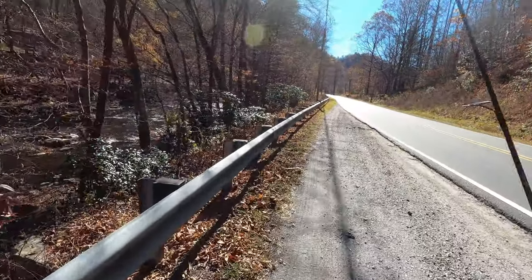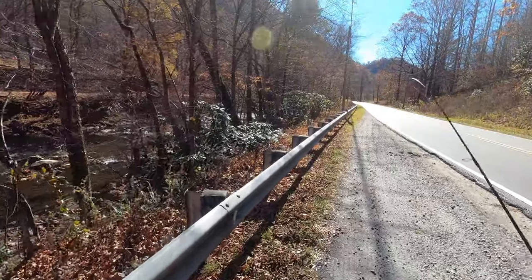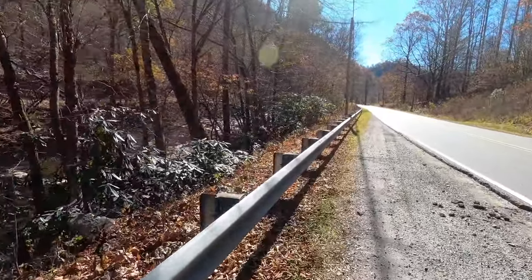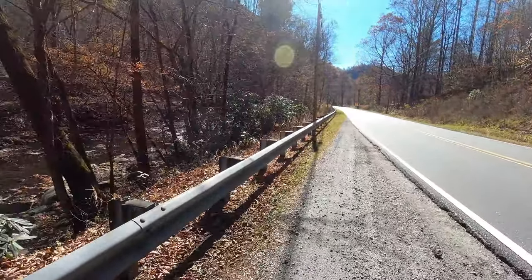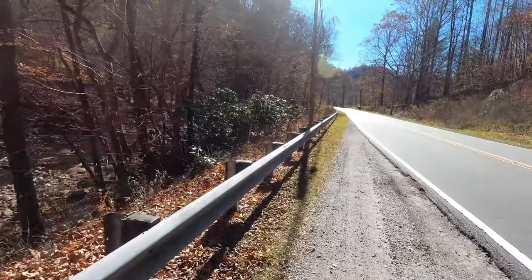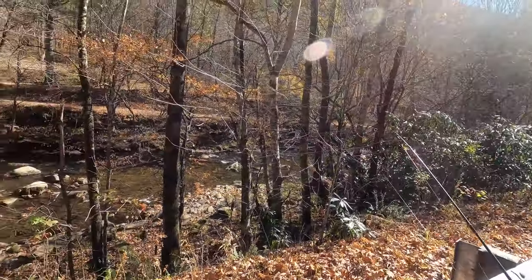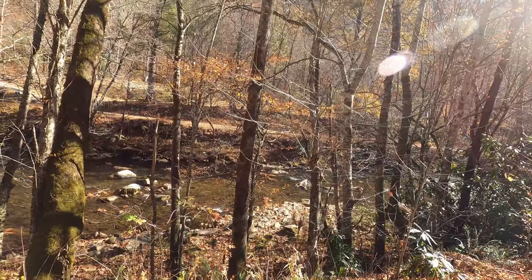This is November, and up here in Cherokee, the temperature's been pretty low this morning. We had a Canadian cold front that moved down here earlier in the week. So temperatures have been in the 20s in the morning and warming up to about 50 midday. And we have caught some trout. It's been slow going.